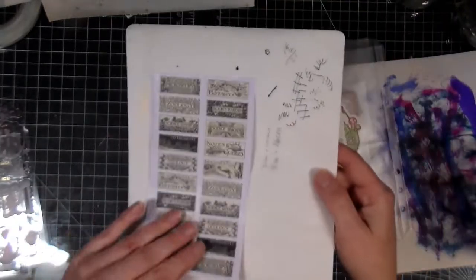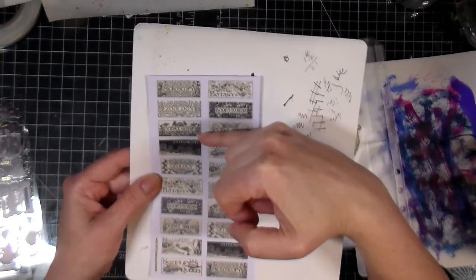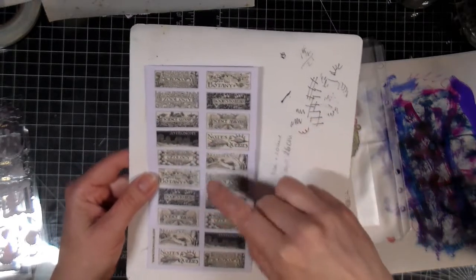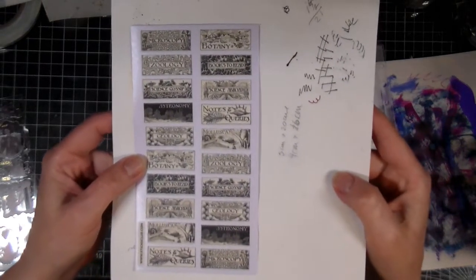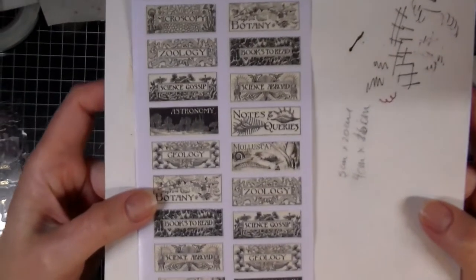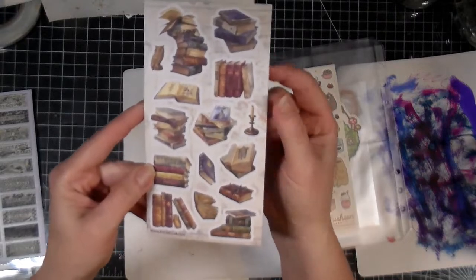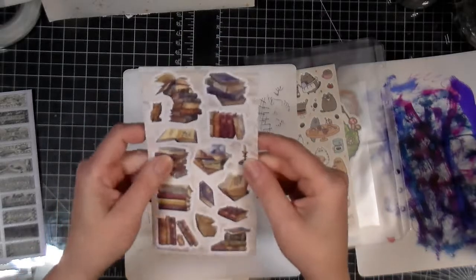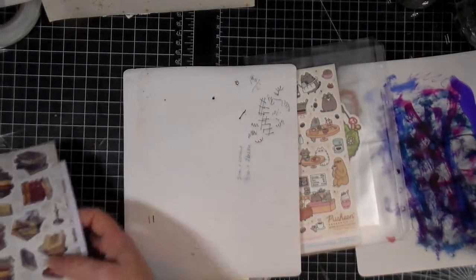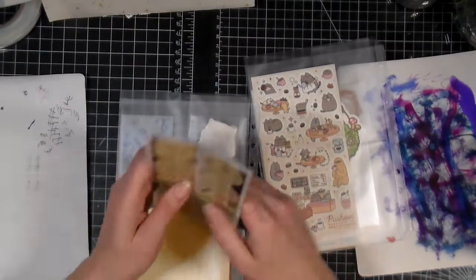And then there's these here, which are so pretty. It says microscopy, zoology, science, gossip, astronomy, geology, botany, and yeah, it's really fun. Hopefully you can see what it is. And then here, that's the one that really got me interested, because it's piles of books, and I thought it would be perfect for in my obonichi to represent when I'm reading books and stuff.